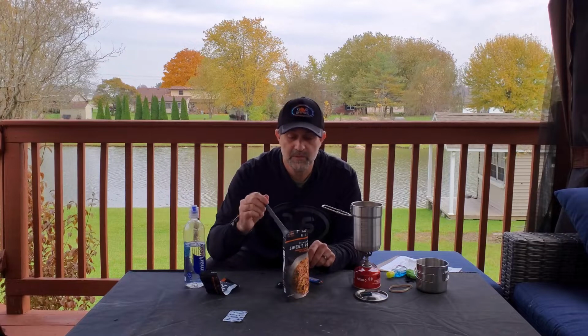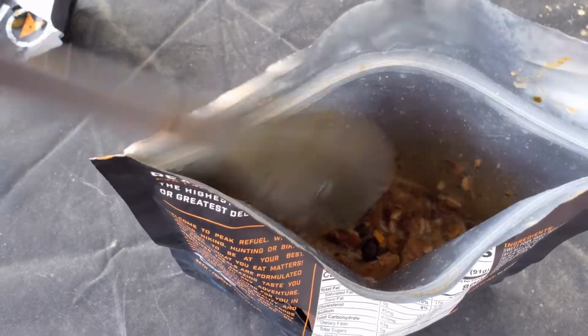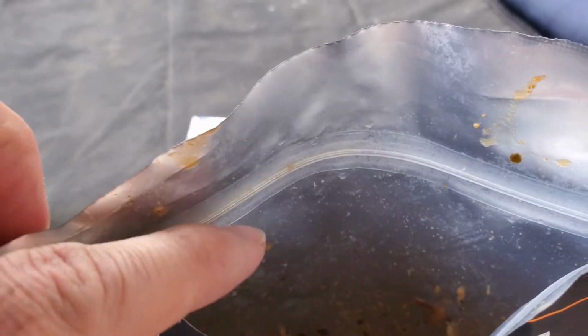Next up, take your spoon or whatever you have to stir it up. You want to get the water on every bit just so that everything is rehydrated. You don't get something crunchy while you're eating. Now that you're all stirred up, you go ahead and seal it. There's kind of like a Ziploc top here. Seal that up, and on the instructions it says to leave it sit for 10 minutes.